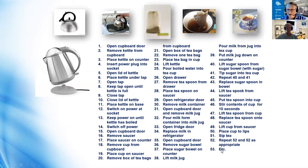As you can see, we got to number 53, but it actually can go on to even more than that. So it's critical that we look at each one of these: open the cupboard door, remove the kettle from the cupboard, place the kettle on the counter, open the lid of the kettle. I won't dwell on this, but suffice to say, think granular and try not to think in isolation.